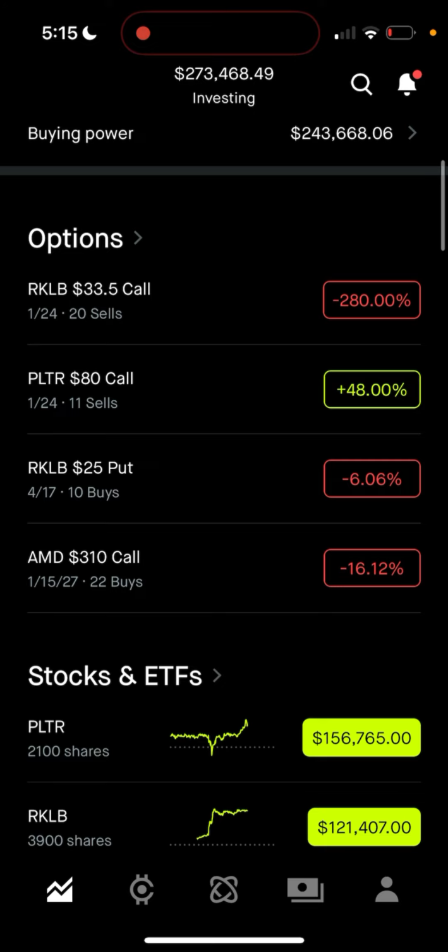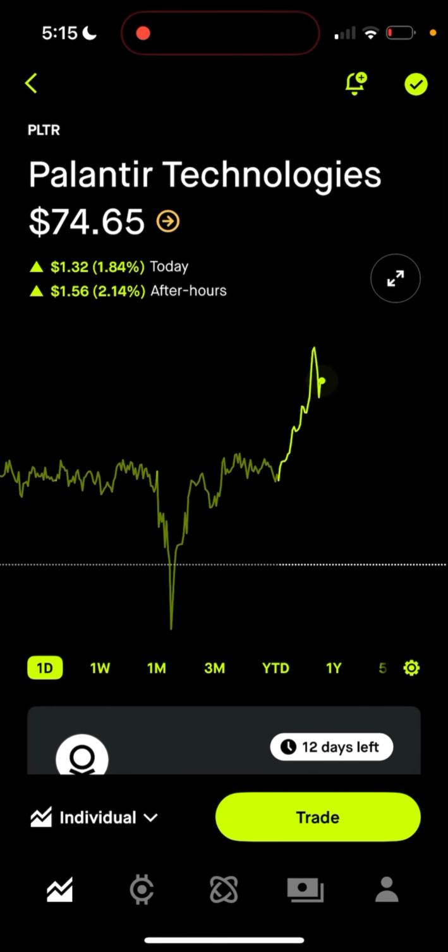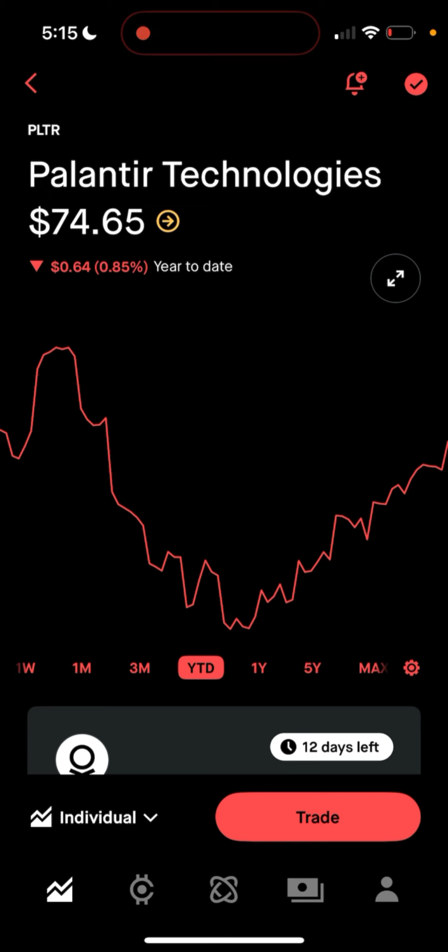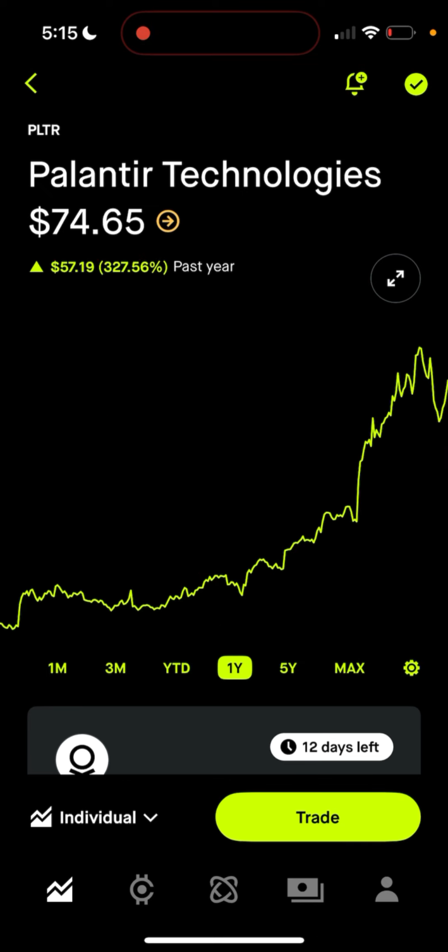Let's see. Palantir went up by 2% today, and it's up by another 2% after hours. It looks like some news from the White House regarding AI, and I think Palantir is going to stand to be a winner in that area. So yeah, Palantir is relatively flat year to date. Dude, this portfolio is beating Palantir now in the 1 year.